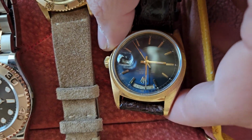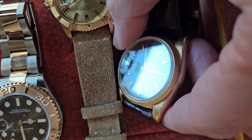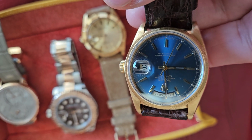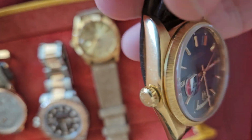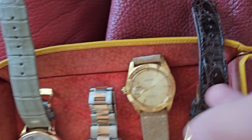Blue is the classic color. Again, blue and gold. Again, look at the sunburst. You seeing the sunburst effect here? You get the sunburst action. Again, you're getting a lot of value for your money because you wear a watch like this, it's going to look different every day. Every time you look at it in different lighting conditions, it's going to look different. That's how you get bang for the buck.